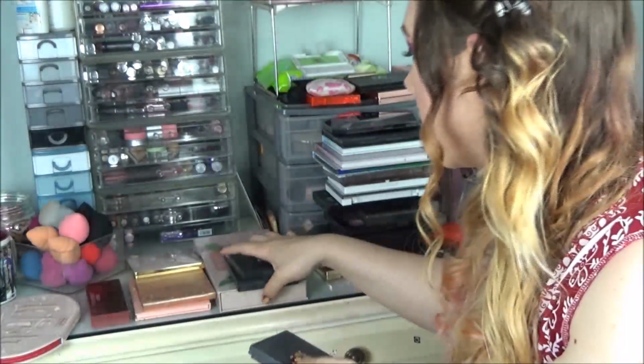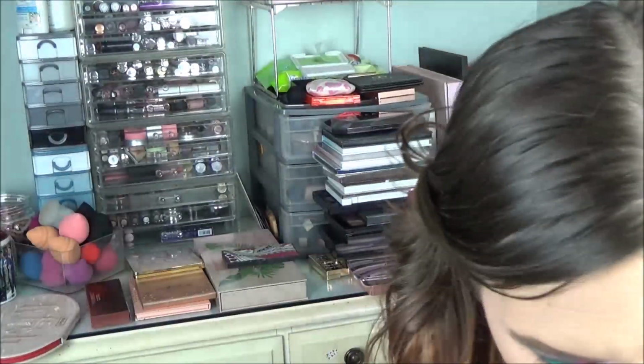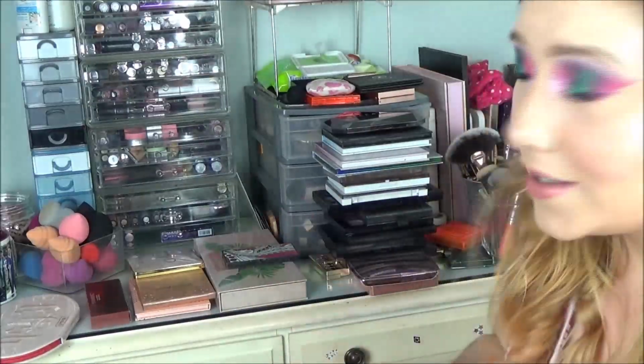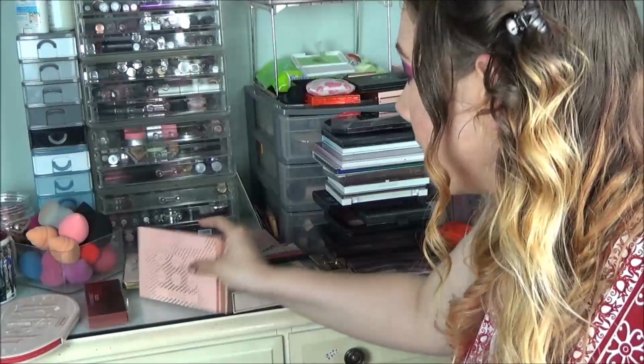And that's what those look like. Ooh, I'm running out of space. And it's hot in here. It is really hot in here. Summer is definitely coming, and I don't know why I'm complaining.